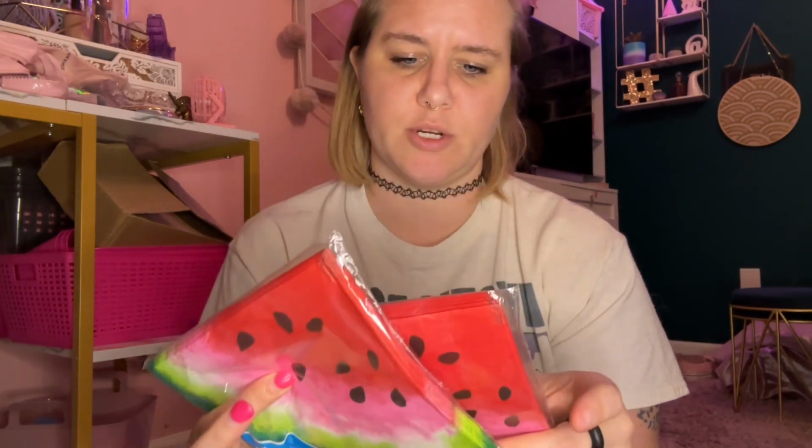So freaking cute. In the summer section, I picked up these watermelon napkins. They also have lemons and limes, I'm pretty sure. I'm sure you guys have seen these, but I got these because when we have some of our goddaughters over, nieces, nephews, things like that, they like to have watermelon. So I thought it'd be cute because I also picked up these watermelon bowls.